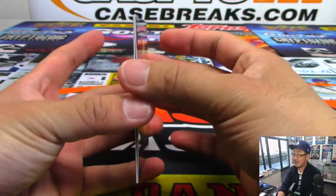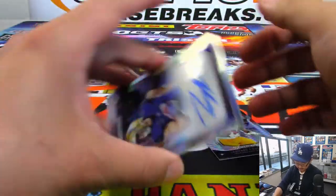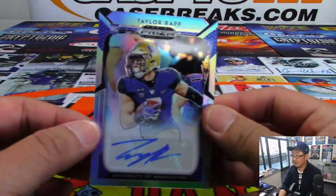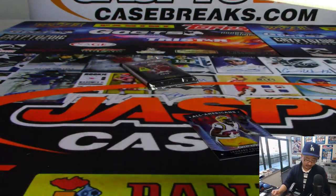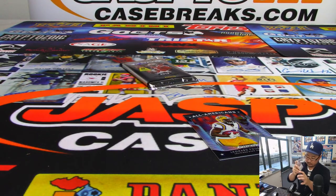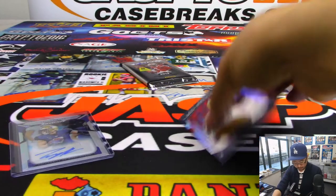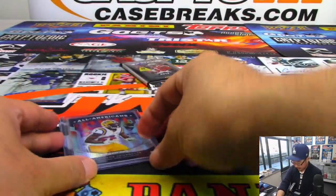There's All-Americans Leonard Fournette. Number to 75. And we've got Taylor Rapp. Oh, there you go. University of Washington. Those are the Huskies. Nice. There you go, Scott.